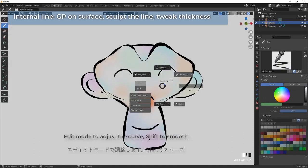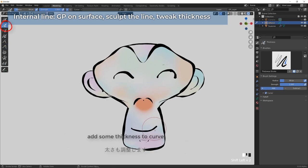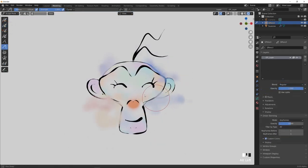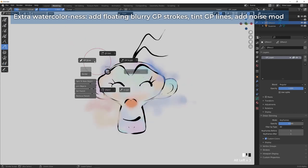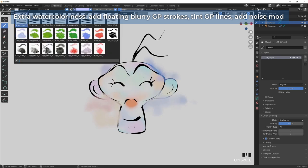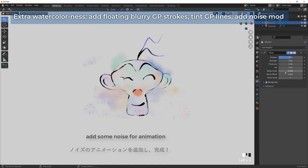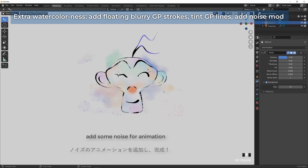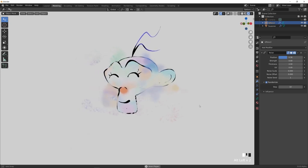For internal lines, use the grease pencil line on the surface of the mesh. Then sculpt and adjust the line's thickness. For extra watercolorness, add a floating blurry stroke to blend the solidify modifier outline. Next, tint the grease pencil lines. And finally, add a grease pencil noise modifier to animate the strokes. And poof, you get watercolor-like painting in 3D.